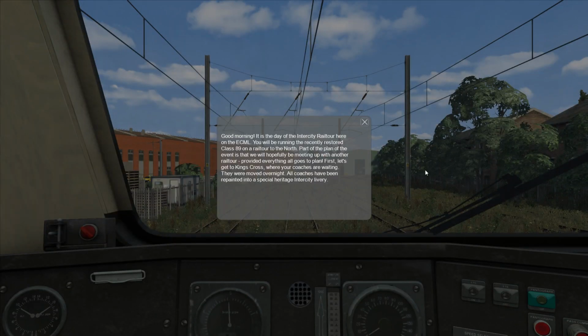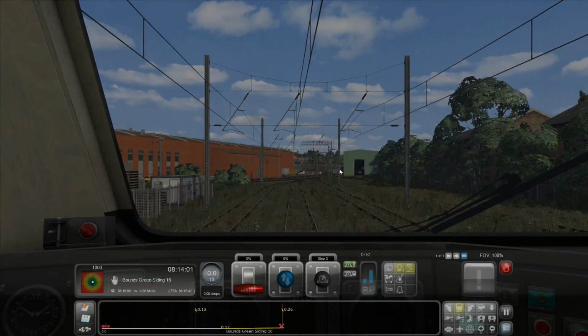Good morning. It is the day of the Intercity Rail Tour here on the East Coast Main Line. You'll be running the recently restored, there you go, see, Class 89 on a rail tour to the north. Part of the plan in the event, hopefully, is meeting up with another rail tour, provided that everything goes to plan. First, let's get to King's Cross, where all the coaches are waiting. They've been moved overnight. All coaches have been repainted into a special heritage Intercity livery.